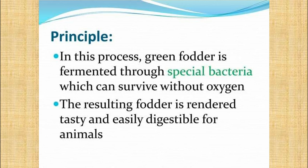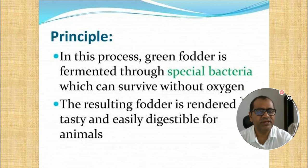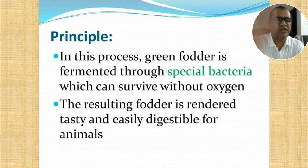Hence this type of fodder is very much required in the Indian scenario, where green fodder is only available during some seasons and not available in other seasons. Hence, the process of making silage is a good technology, especially in the Indian scenario. Whereas in foreign countries, a lot of good fodder is available 24 into 365 days, so there is no problem. But we still need to convince our farmers to make silage and tell them its nutritional importance. Anyway, we will go further.